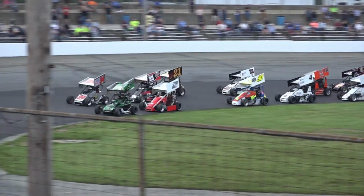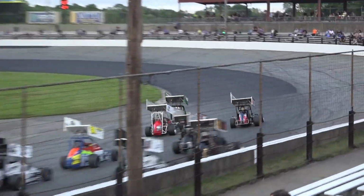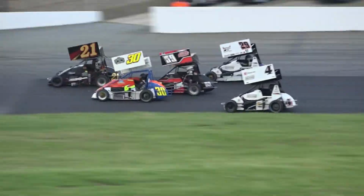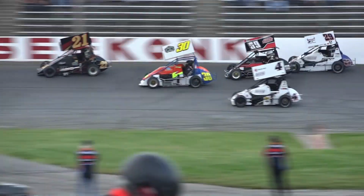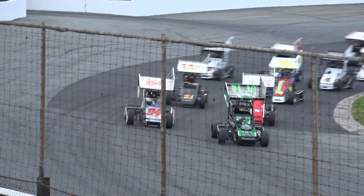50 laps for the NEMA Lites. Here they come. Green flag. They are underway, 3 wide. Yeah, the 3 wide action. Look at Joey Bailey up on the outside in that number 21. Jake Trainor trying to make it 3 wide and does, on the outside of Braden Egan. These guys working the outside.